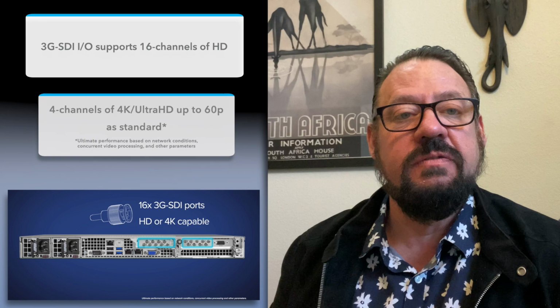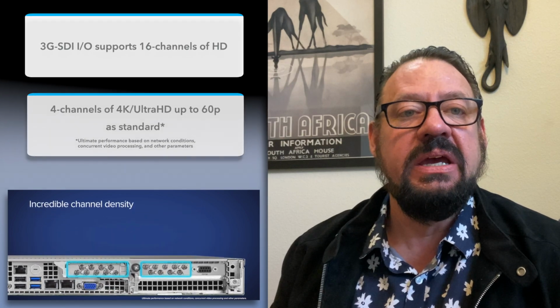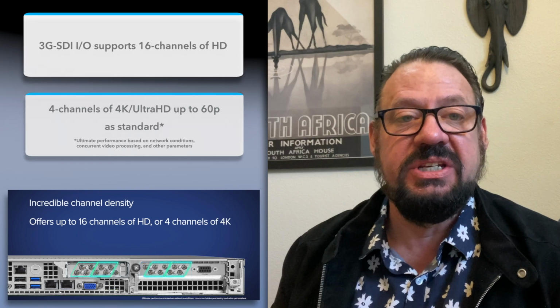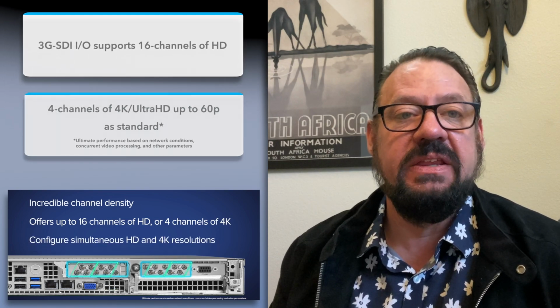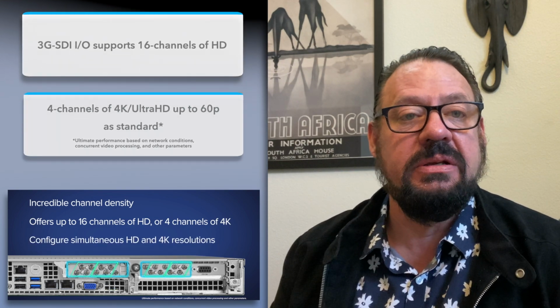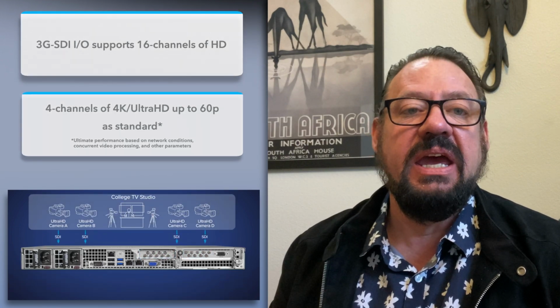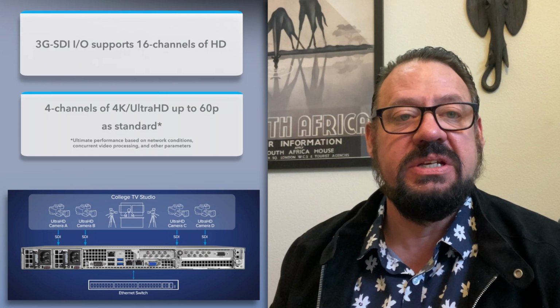And it can also do 4K, and in the case of 4K, that would be 4 channels of 4K or Ultra HD. And the reality there is you can also mix and match it a little bit. So you can do something like 12 channels of HD and a single channel of Ultra HD as well.